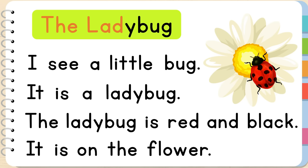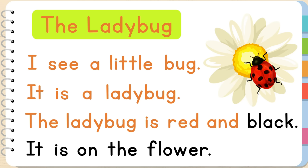The ladybug. I see a little bug. It is a ladybug. The ladybug is red and black. It is on the flower. Your turn.